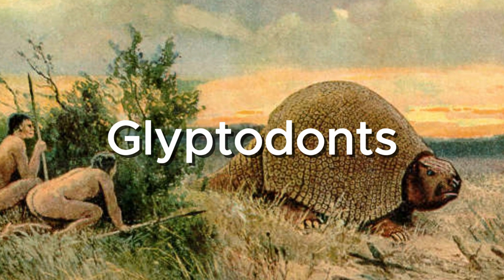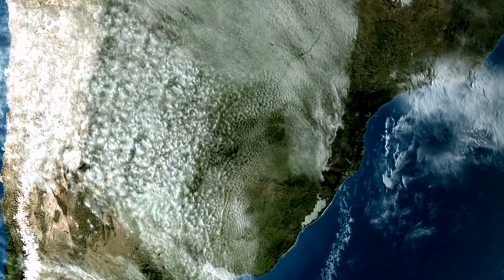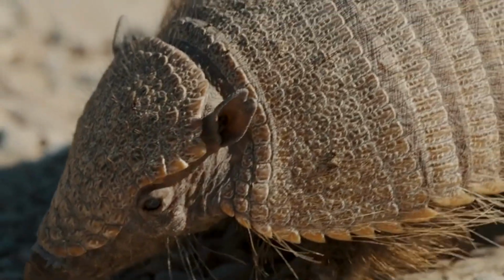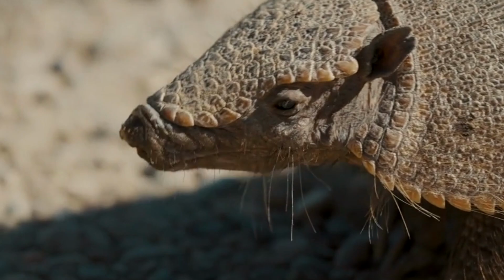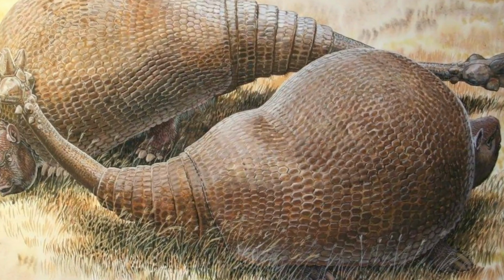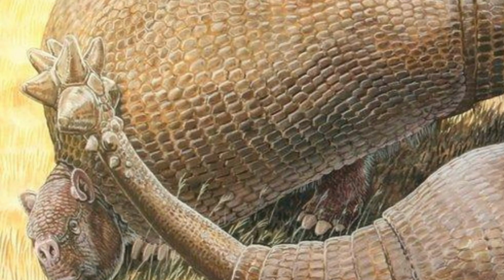Unlike the Triassic marine reptiles, glyptodonts roamed the terrestrial landscapes of South America during the Cenozoic era, millions of years after the dinosaurs. These prehistoric relatives of modern armadillos evolved massive, dome-shaped shells composed of bony plates fused tightly together, creating a near-impenetrable shield. Some even had clubbed tails, which they could swing as a powerful weapon against predators.